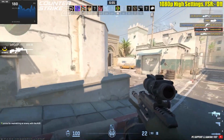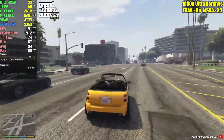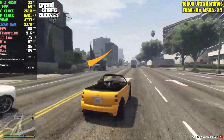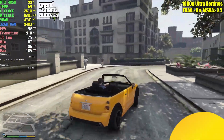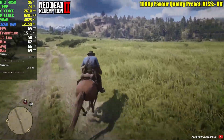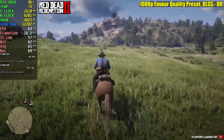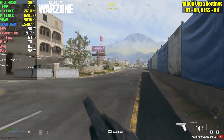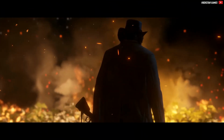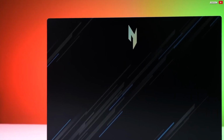Counter-Strike 2 at 1080p high settings with DLSS off gives us an average of 190 FPS. GTA 5 with 1080p and Ultra settings gives you an average of 96 FPS with a 1% low of 76 FPS, which is excellent. Red Dead Redemption 2 at 1080p quality preset and DLSS off gives us 66 FPS on average and a 1% low of 58 FPS. Not bad. To sum it up, the NVIDIA RTX 4050 handles gaming with ease. Shooters can be played smoothly, and even AAA titles like Red Dead Redemption 2 can be enjoyed at over 60 FPS with the right settings, of course. So it's a great fit for this laptop.